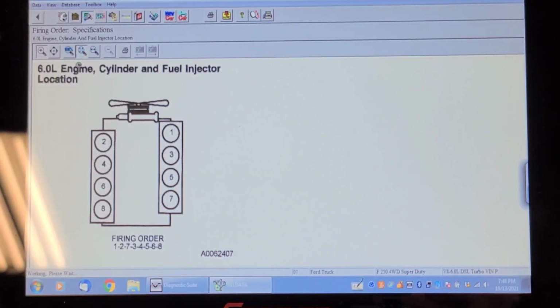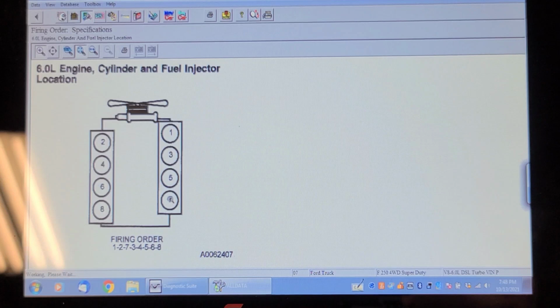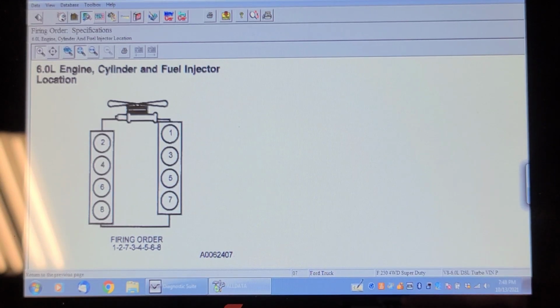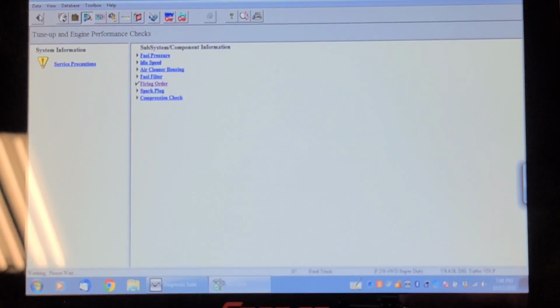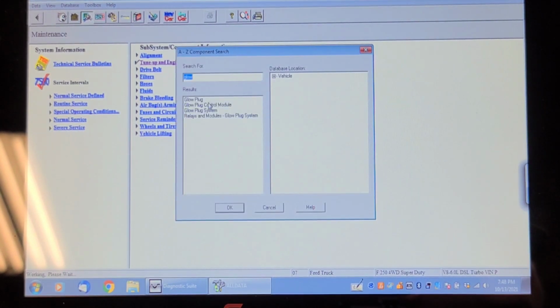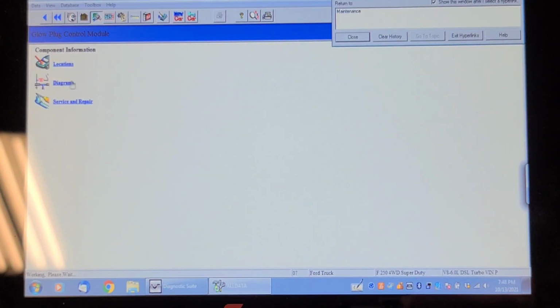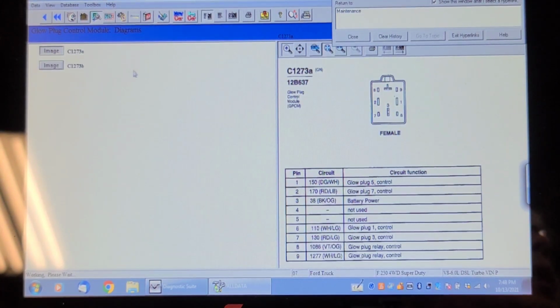So I did change the correct glow plug. Number 8 is the rear one on the driver's side. It's 2, 4, 6, 8 down the driver's side, 1, 3, 5, 7 down the passenger side. Let's look at the glow plug control module connector, and we'll do some tests right at the glow plug control module.